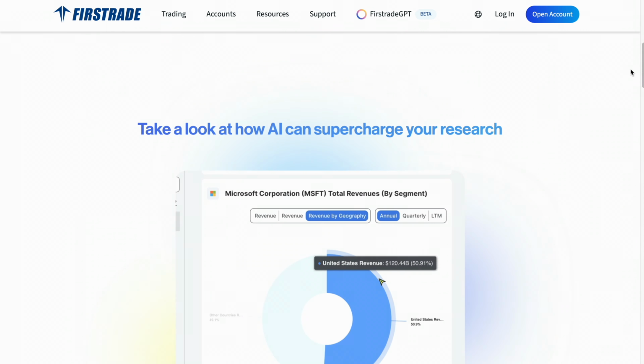And one of the best things, I think, at first glance, is seeing that you aren't just getting a big chunk of text as an answer to a question. This is the normal way. This is how language models typically work. You ask a question, you get a big chunk of text, the end. But you can see on the website, whenever somebody asks a question about this particular security, then Firstrade GPT actually shows them relevant charts and graphs like you would expect to find in your own research and analysis.